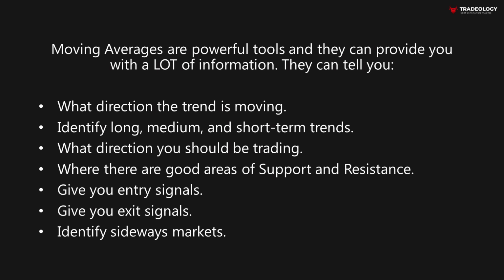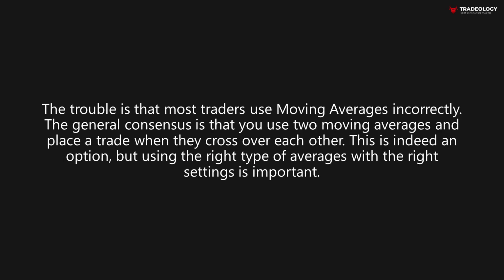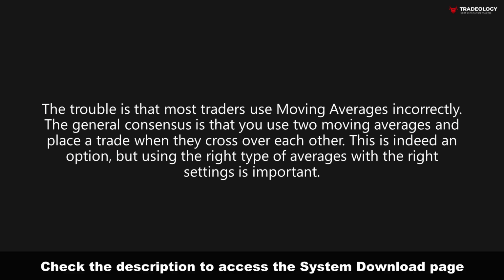They can tell you what direction the trend is moving, identifying long, medium, and short-term trends, what direction you should be trading, where there are good areas of support and resistance, give you entry signals, give you exit signals, and identify sideways markets. The trouble is that most traders use moving averages incorrectly. The general consensus is that you use two moving averages and place a trade when they cross over each other. This is indeed an option, but using the right type of averages with the right settings is important.